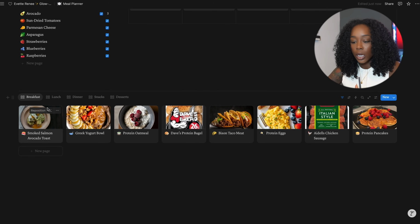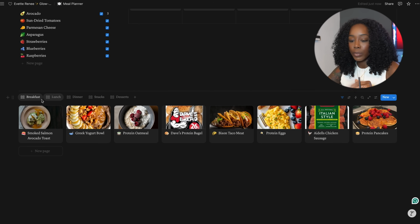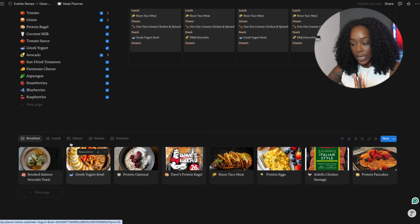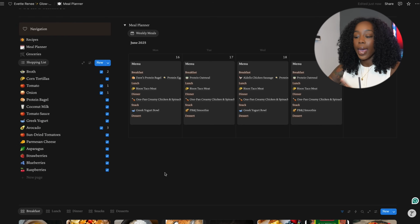And then down here, you have recipes, and these are actually like recipes. You do have to fill them in yourself. I did include a recipe in each meal. So I have a recipe for you in breakfast, lunch, dinner. I don't know if I have snacks and desserts. I think I made that specific for me. I'll get to that one in a second. So that is the dashboard. You can see everything at a glance.